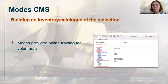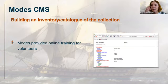So secondly, we built an inventory catalogue of the collection in a specialist museum database called Modes, and the training for this was led by Modes themselves. So every item will have a recorded location so that now anyone who views a collection item online, so they look at our Sketchfab site perhaps, they can take note of the item's ID number and can come into the museum to see the real thing.